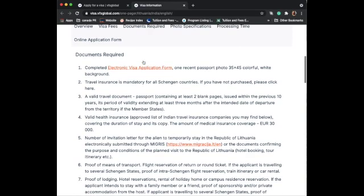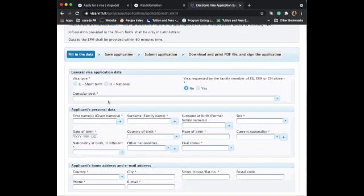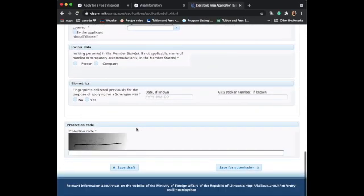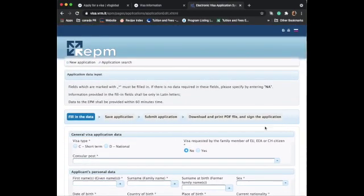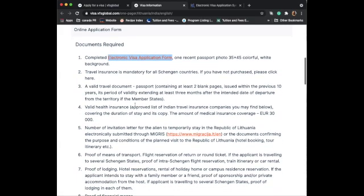So for the documents required, you have an electronic application form. You can click here and it will take you to the EPM website. Just click new application and voila, you just have to fill in the general visa application data, your personal data, your address, your current occupation, your travel document data, that is your passport data, and the residence in a country other than your nationality, just basic information about yourself. And once you click Save for Submission and you click Submit, this will generate an application number here, and you can also download this application form and you must take it with you when you go to the visa application center for your visa application submission.